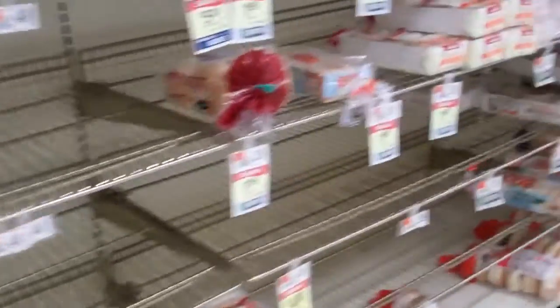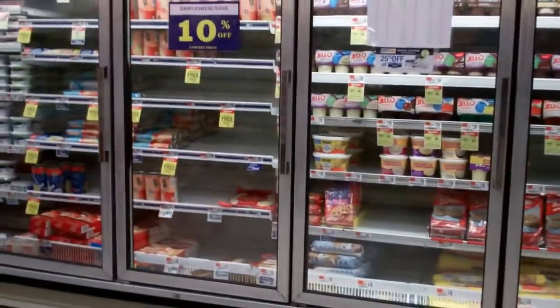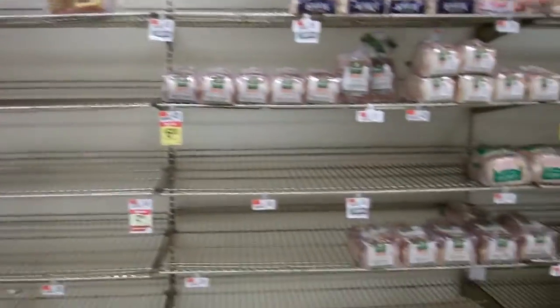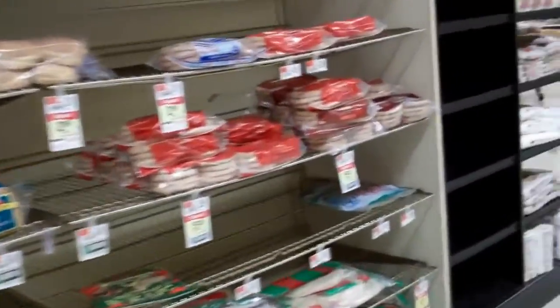The bread and English muffins, that's starting to disappear. Sale on everything. Not really much yet. As you can see, they're facing off the frozen yogurt, or should I say regular yogurt, and here's the bread again, another big hole. Regular yogurt, not the frozen stuff. Anyway, holes in the bread aisle.